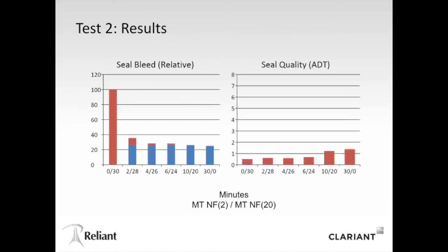Next, looking again at seal quality, adding those 10 minutes did greatly increase seal quality across the board, especially for that 0, 30, and 30, 0. But we still see very good results for the 426 and 624. So this is telling us that combined, doing that 2-step process and adding those 10 minutes, we will see a significant decrease in dye bleed and a significant increase in seal quality.